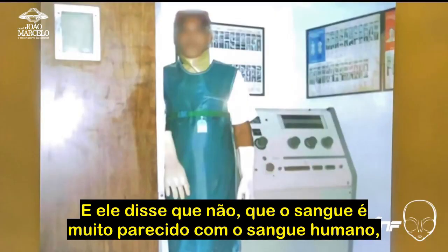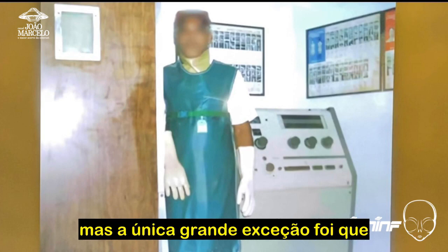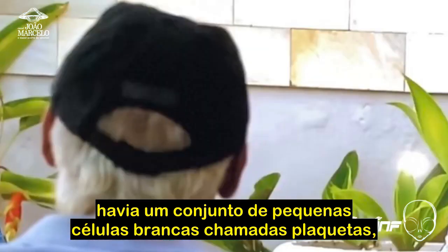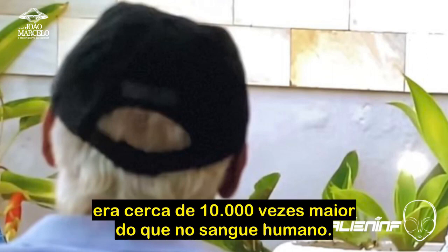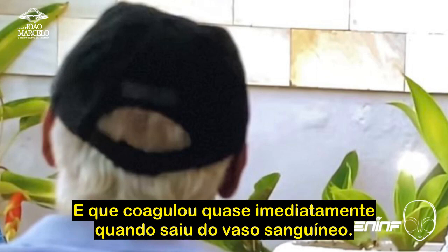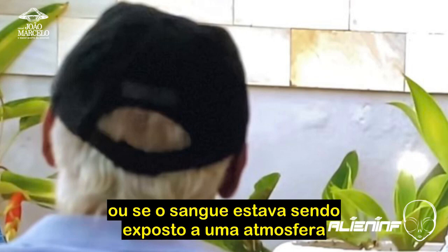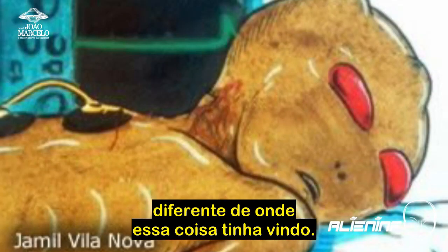And he said, no, the blood is very similar to human blood, even with the cellular constituents. With one large exception: there's a set of little small white cells called platelets. And the platelet reading, he said, was about 10,000 times higher than in human blood. And that it clotted almost immediately as it came out of the blood vessel. But he didn't know whether this was due to increased platelets or whether the blood was being exposed to an atmosphere that was different than where this thing had come from.